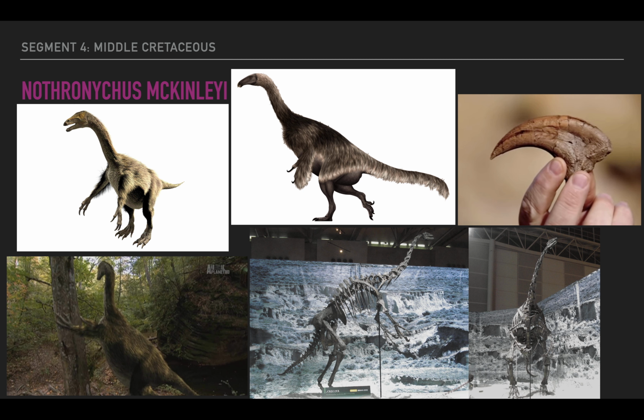I mean, people can argue about the feathering. I do have a depiction from Paleo-Neolithic that has a bit more feathery coating. But overall, I don't have any problems really, nothing major with Nothronychus. It's a really solid depiction, and I'm really glad that Discovery did this animal justice.